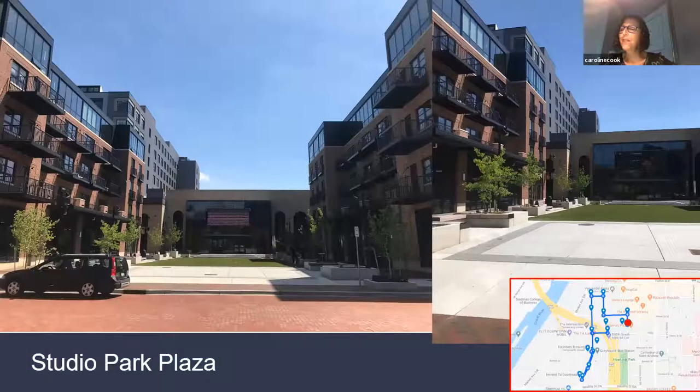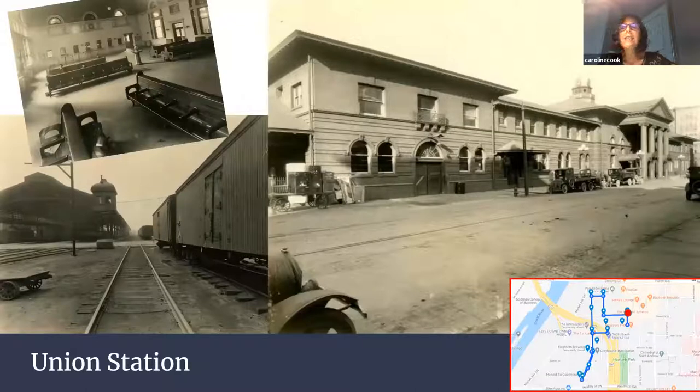I want you to start by envisioning, here we are standing at Studio Park Plaza, which you see on your screen, and then close your eyes for a moment. I want to take you time traveling to the year 1900. At that point, our rapidly growing city has about 90,000 people, and it's now linked to all parts of the nation through the major railroads. And to accommodate the expanded passenger and freight service, a larger Union Station, the train depot, has just opened here.